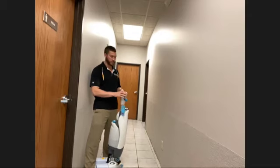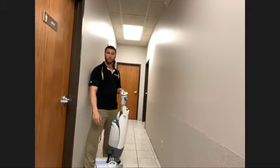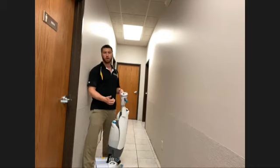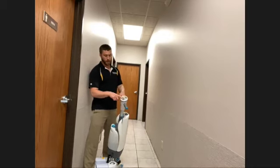You're actually just going to take this over, clean up the spill response, and then you won't have a wet floor to have to put a sign down. But again, most common is going to be your brush, water, vacuum. And then we also do have an eco mode.